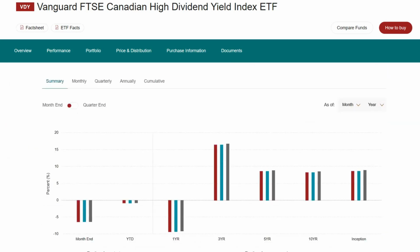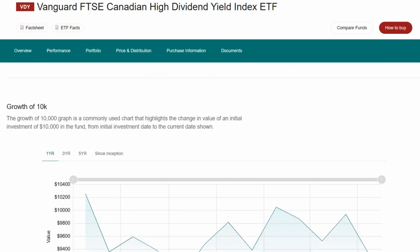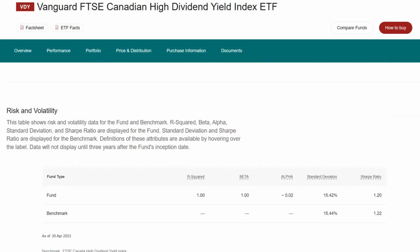VDY does pay its dividends also on a monthly basis. And if you look at its past returns, the 3-year annualized return here is at 16.4%, 5 years annual return of 8.6%. Because this fund has been around for a long time, that's why you also have its 10-year annualized return. Over the past 10 years, on average, every year, this fund has returned 8.3%. And lastly, the return for this fund based on market price since its inception is average annually 8.6%, which is quite decent for a dividend-paying ETF in Canada.